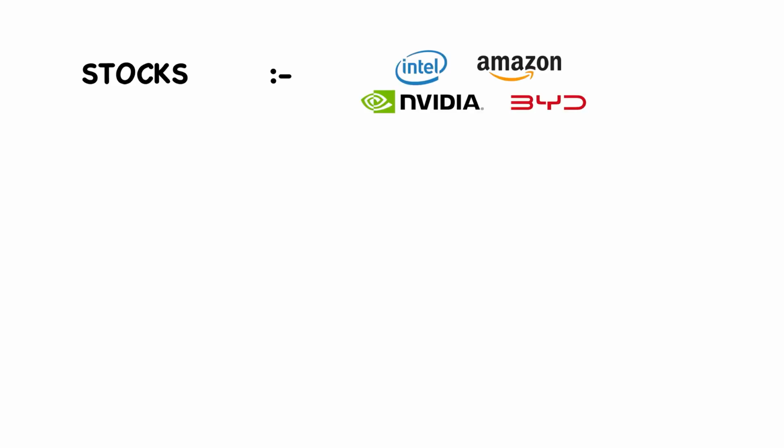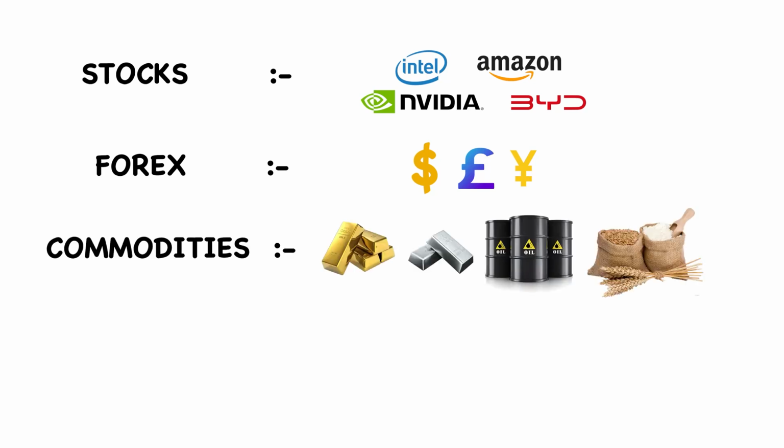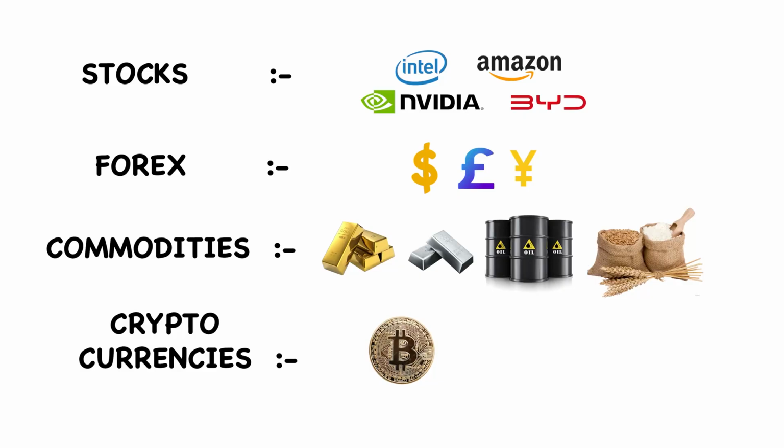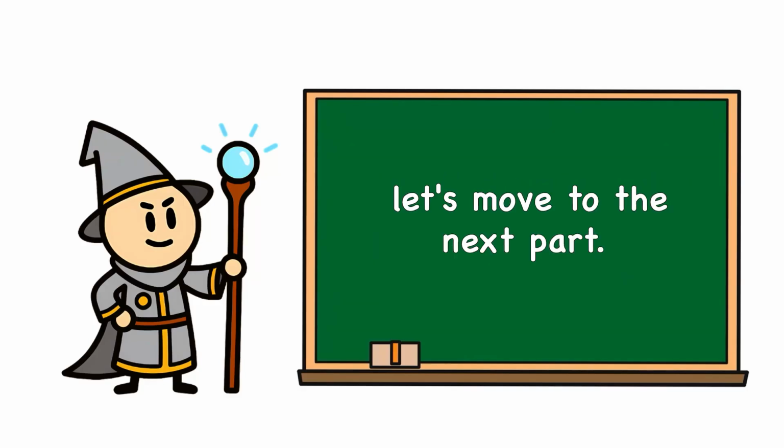And you can trade various markets beyond just stocks. You can trade in Forex, which involves trading global currencies, or in commodities like gold, silver, oil, and wheat, which are essential raw materials that often behave differently from stocks. And of course, there's the world of cryptocurrencies such as Bitcoin and Ethereum, and even the meme coins you constantly hear about. Now that you've got a clear idea of what trading actually is, let's move to the next part.